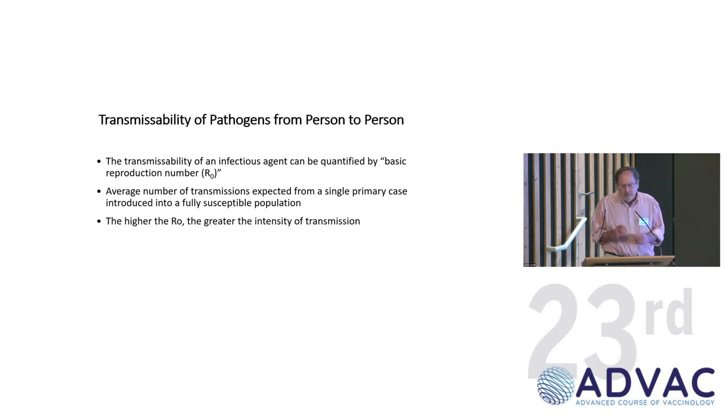So to better understand this last mechanism, it's helpful to review a couple of elementary concepts. The transmissibility of an infection can be quantified by the basic reproduction number, R-naught, which until a few years ago, nobody had ever heard of, but it appeared on the front page of the New York Times every day.